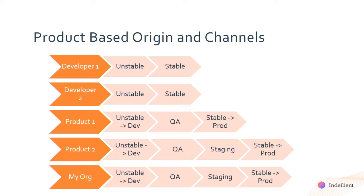In a product-based strategy, application and product teams are really the focus here. So as you can see from the previous slide, we carried over developer 1 and developer 2, still your traditional local dev kind of origins. We've also carried over the organization in this case, because you still do want that code reuse and being able to push Habitat packages that are more generic and general for your organization. But squashed in the middle are 2 product origins. What these represent are things like COTS applications, like maybe Symantec or HashiCorp Vault or whatever.